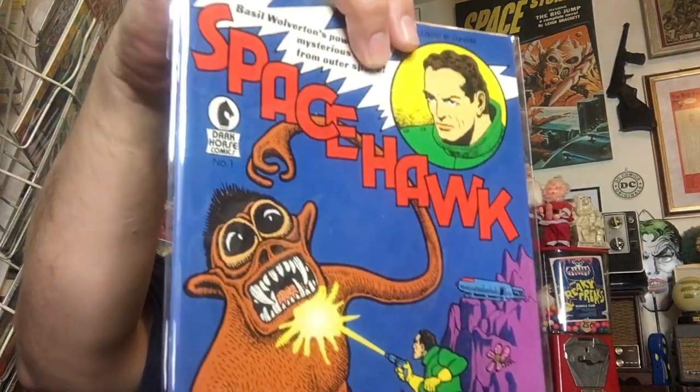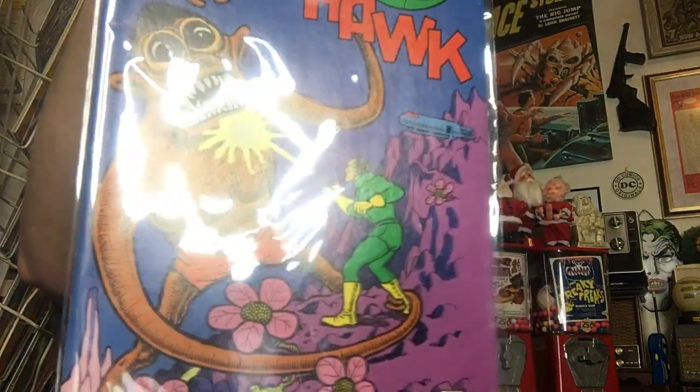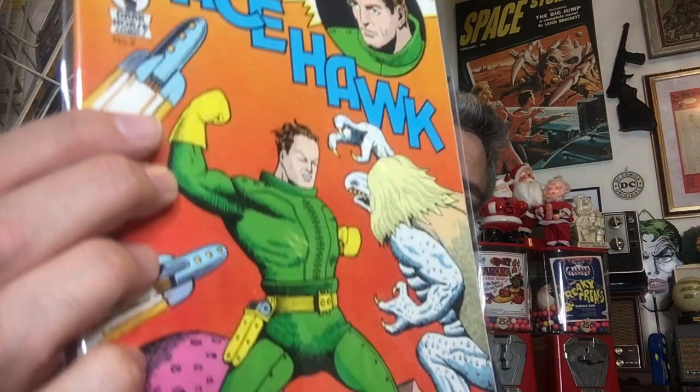Looking at the ads popping up at the top of my phone. Here's Basil Wolverton's Space Hawk. This is from the time when Big came out. I was kind of a fan of Tom Hanks, but I've learned things about him in the last year or so that make him seem like one of the biggest creeps in Hollywood, and pretty much everyone in Hollywood seems to be a creep.